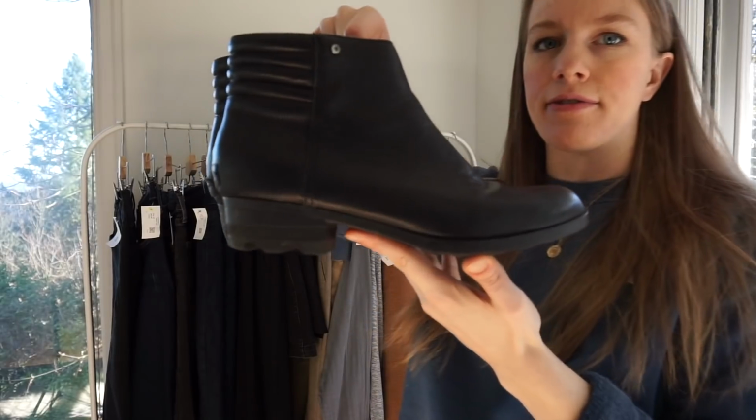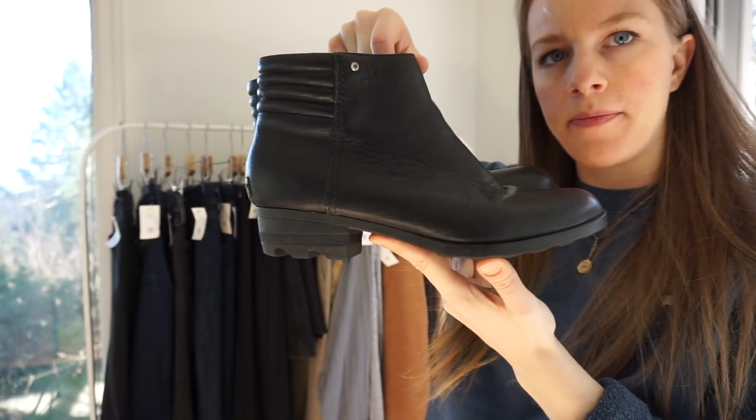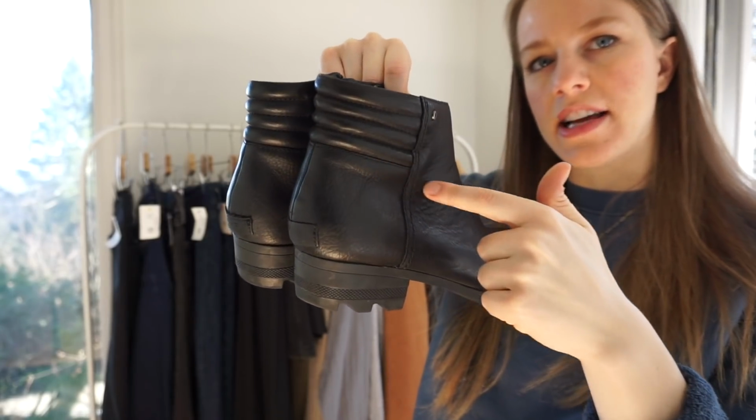I also found 2 pairs of shoes. I paid $19.99 for each one of these shoes. I paid up for them, so we'll see how they do, but let me show you them. The first is Sorel, and these are called the Danica Booty. They've got this kind of moto-inspired detail here.